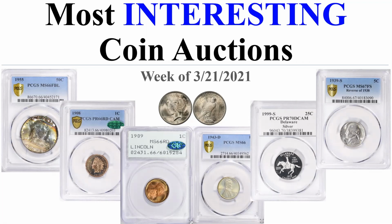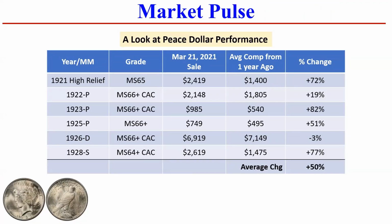So not necessarily the highest price, but the ones that have the most intriguing stories behind them. So let's jump right into it, starting with the Market Pulse.